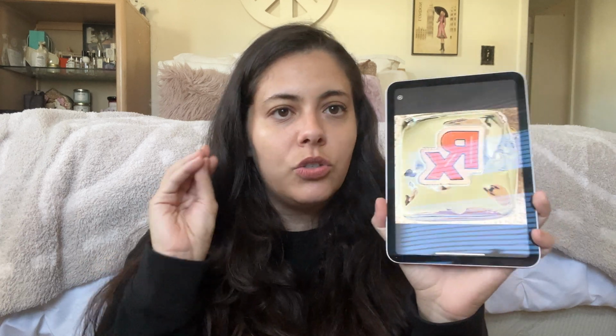This was probably one of my first Stoney items. This was the mirrored material. You can't even call it iridescent. It's true mirrored, with the RX pouch. I just didn't like it. That was vintage Stoney, and I was like, I don't want this anymore.